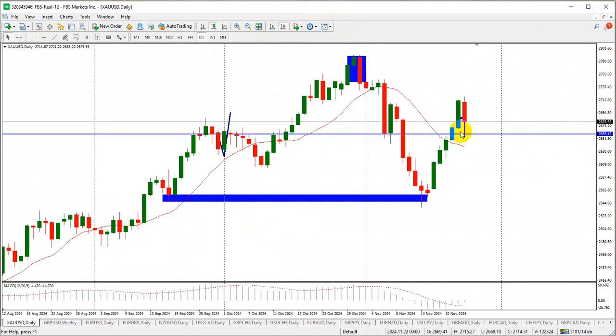So we need to watch out for a daily close for us to know how we trade this week on gold. But for those of you in paid group, definitely I will send signal if we see a good setup on gold.